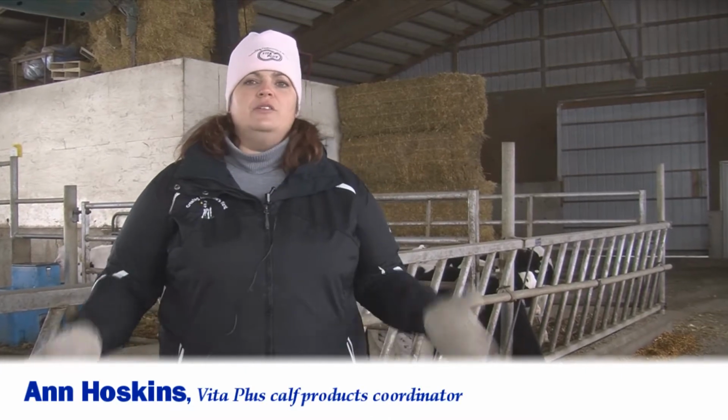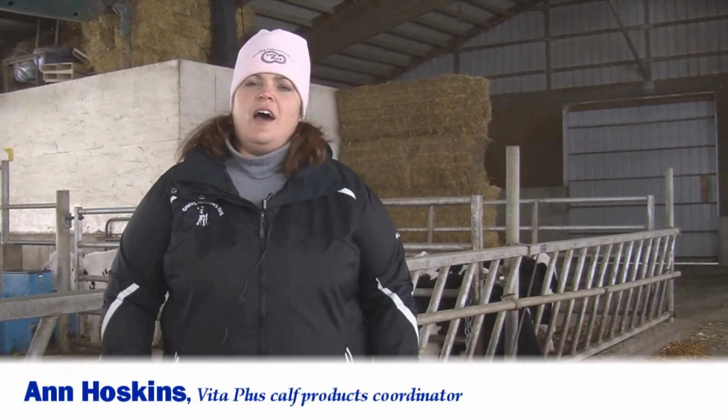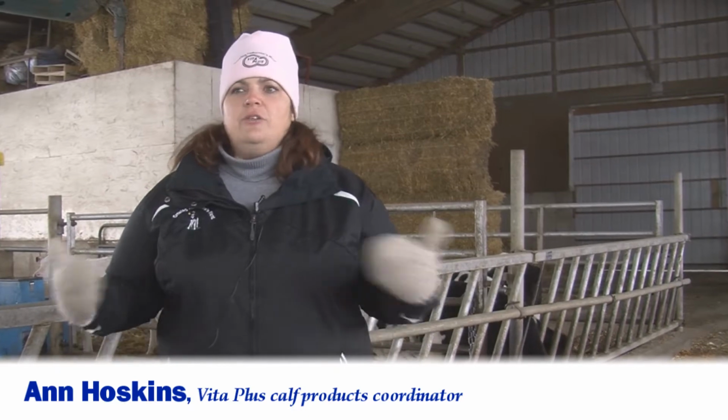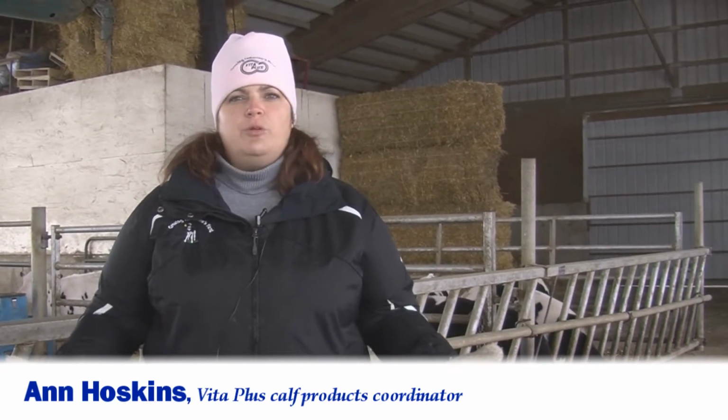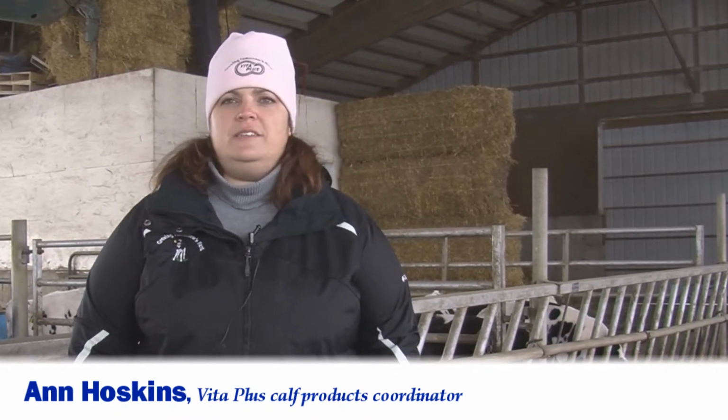Today we're going to talk about smooth transitions. We're going to talk about how we get those calves moving once we get them off milk, get them into that next step, grouping. What are some really great tips to make that a really easy, comfortable transition so they keep eating, they keep drinking, and continue to grow at a rapid pace?